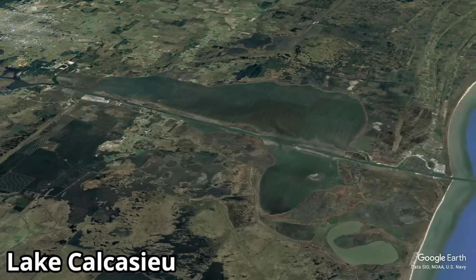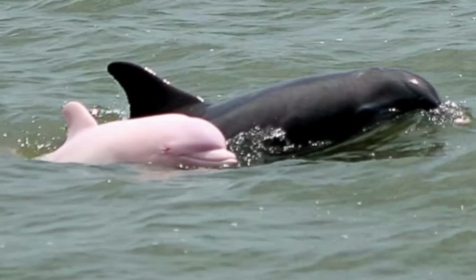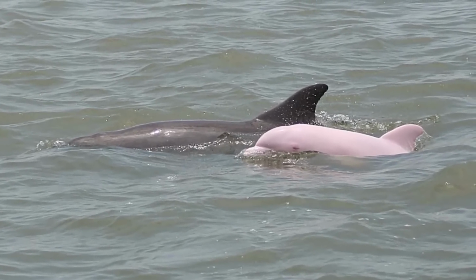In Louisiana in 2009, one very rare pink bottlenose dolphin was spotted. This pink dolphin was a calf, and was spotted with its mother. Strangely, its mother was a normal grey colour, and this meant that the calf really stood out.